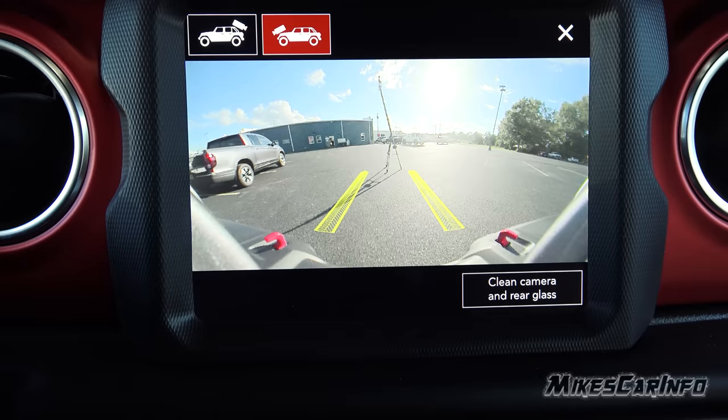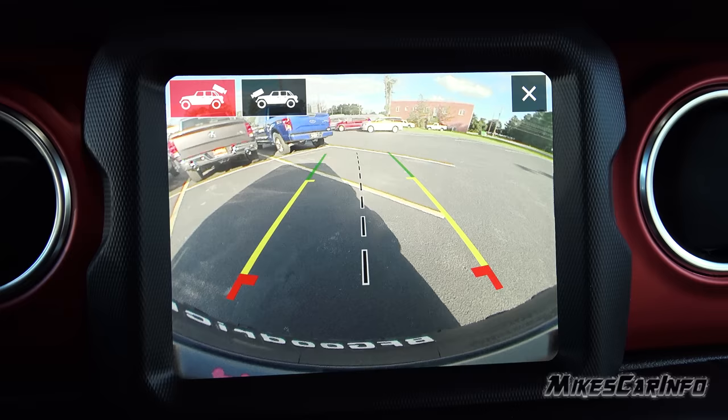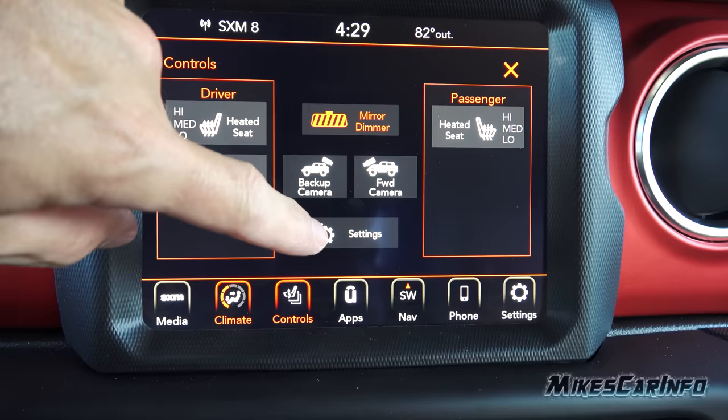All right, we can also look at the backup camera without putting it in reverse. We can take a look at it. It does also have active guidelines. This shows the full width of the vehicle. This is not just tire tracks. These are full width of the vehicle backing up and where it's gonna go. And then that's your center line right there. All right, so there's your controls. You can also access your settings and turn off your auto dim rearview mirror if you'd like.